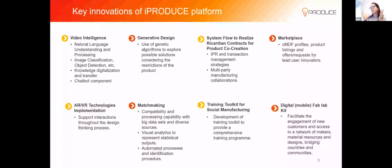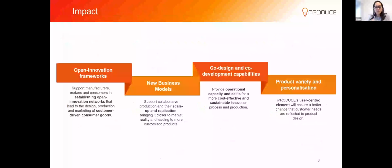And there will also be an app for mobile phones that can help engage new customers, so they can become an integral part and a partner of the iPRODUCE platform. And by doing all of this, we expect to have impact in 4 major areas, both specifically in the industry, but perhaps in society at large.